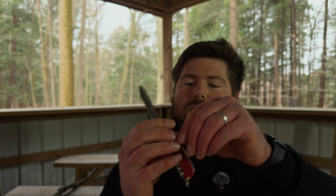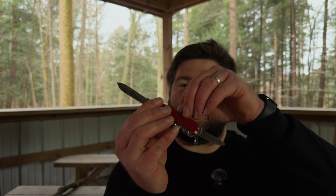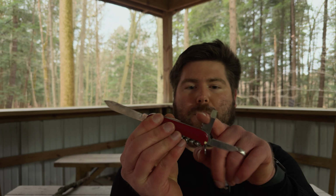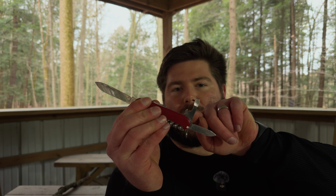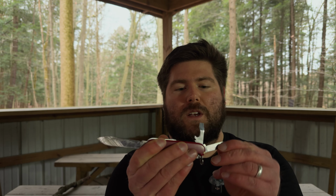Okay, so for the Swiss Army Knife Huntsman, your main tool obviously is your large blade. Ignore the fact that this is filthy. I'm gonna try and clean it up after this trip this weekend and sharpen it. You also have your small blade, which is very nice. You have a flathead as well as a bottle opener. And this little spot right here is actually for wire stripping, believe it or not. So that's pretty cool. I'm gonna put the knives away so that as I'm doing this, I don't cut myself.